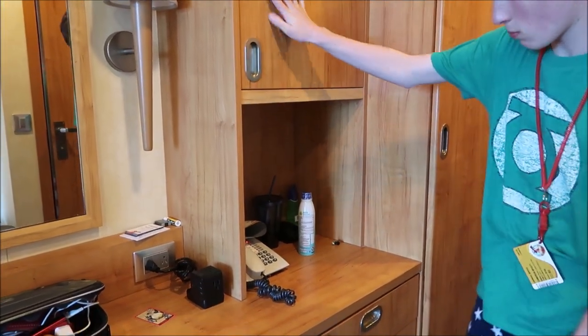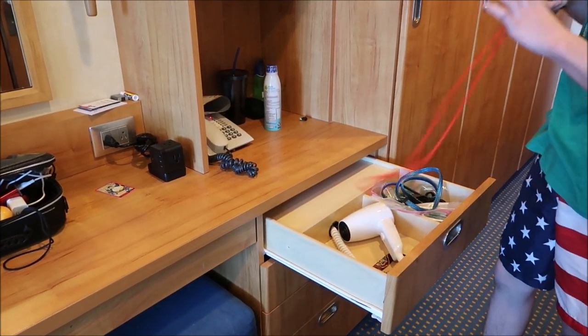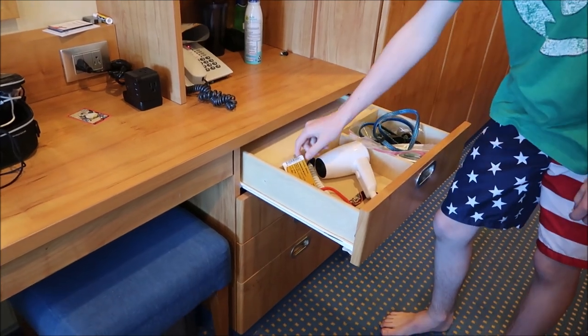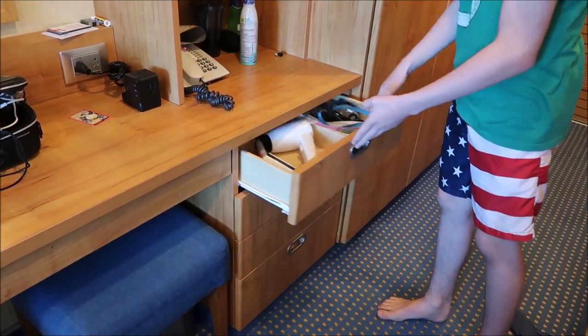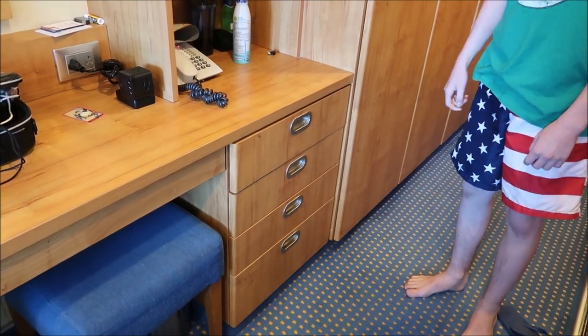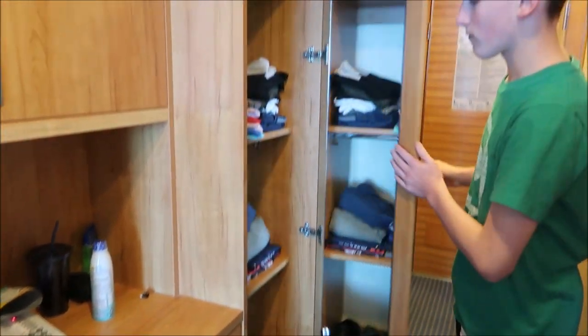So open that top drawer, Cameron. The top drawer holds your hair dryer, and then there's three additional drawers. So open one up. Yeah, so there's three of us, so we each take one drawer for our underwear and such. Okay, open the closets.